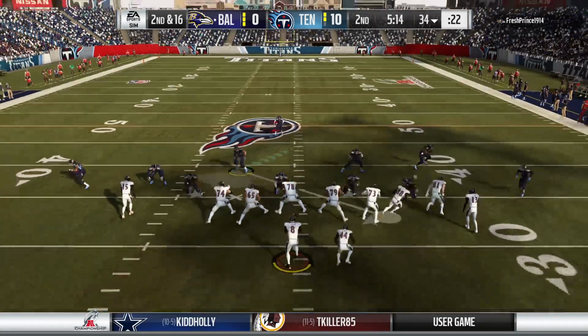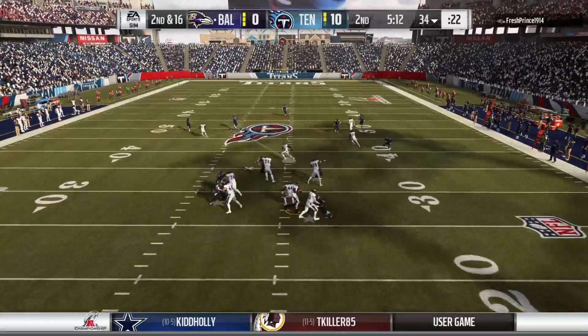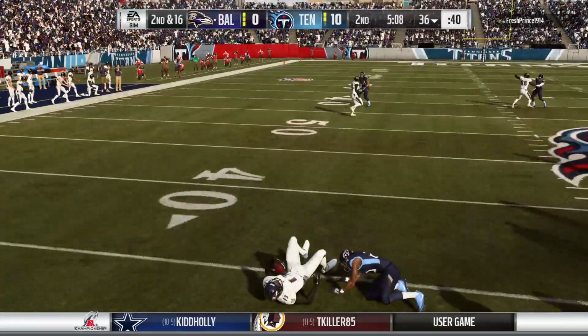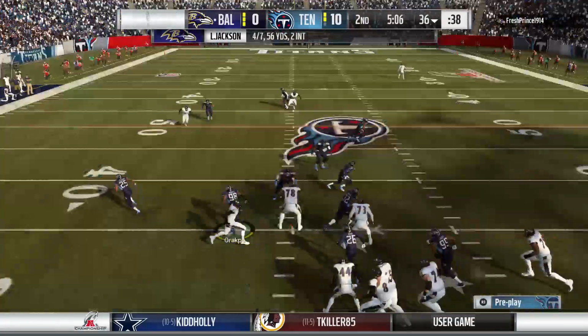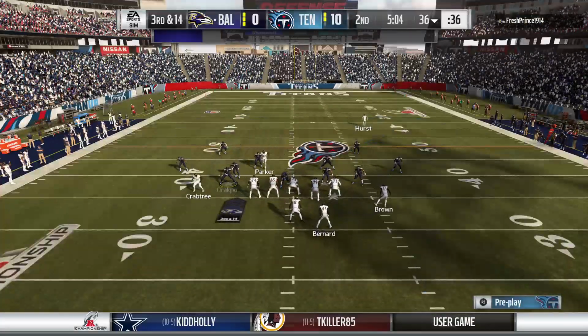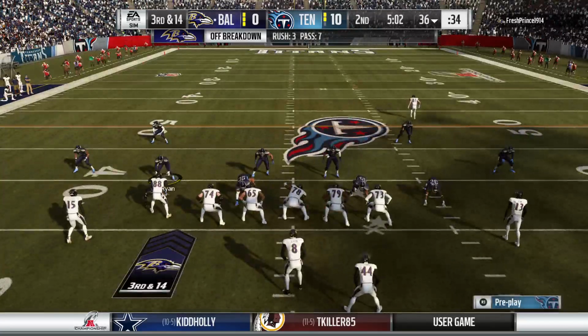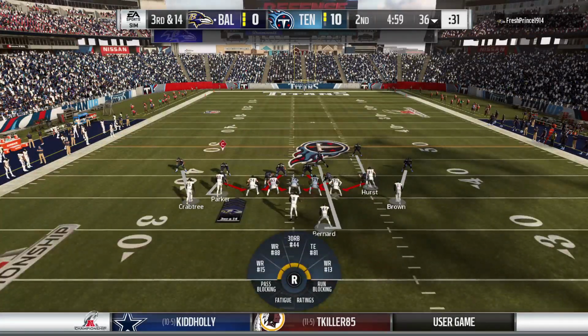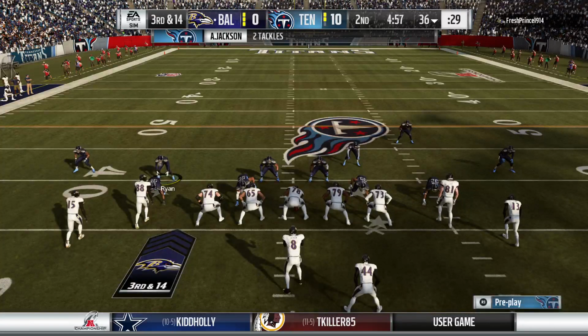On second down, here's Jackson. It's caught left side by John Brown. Only 3 yards on the catch. It's third down. I always laugh when people say, what's the toughest route to defend? And I'm like, any of them, especially if it's a good receiver. That makes things very difficult.